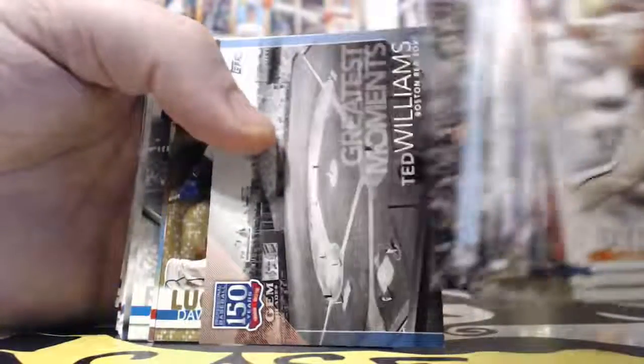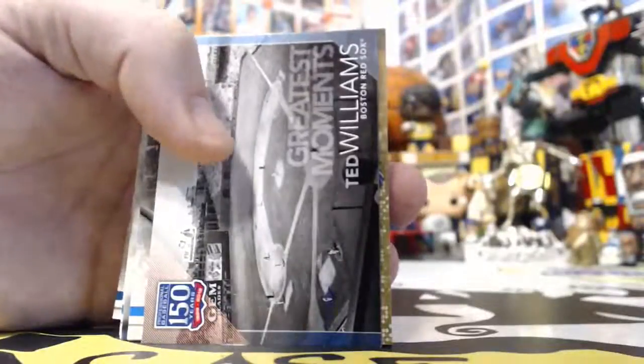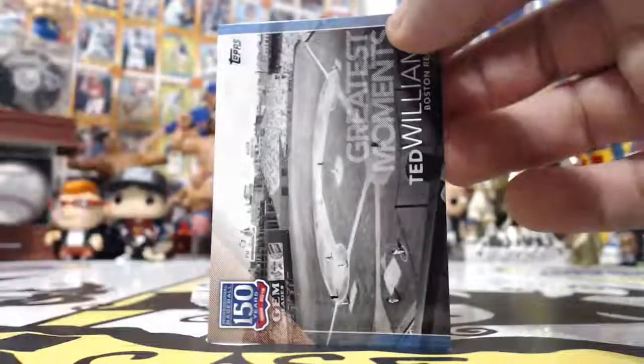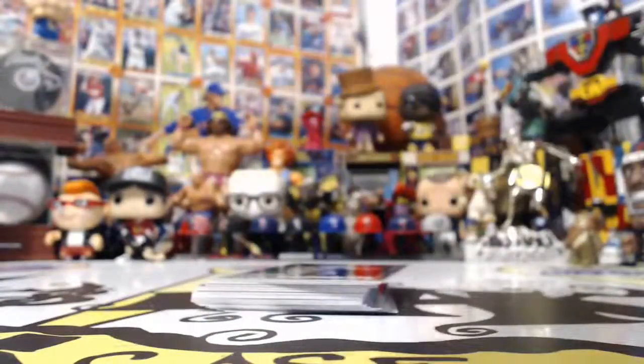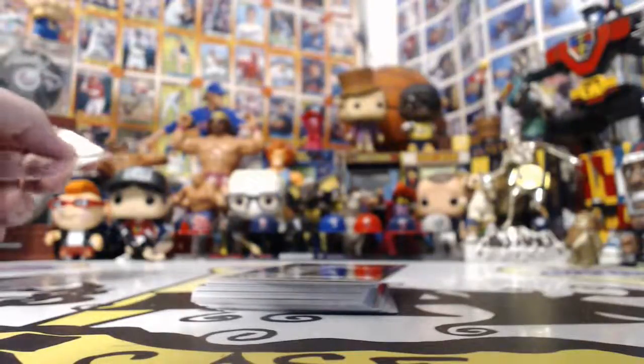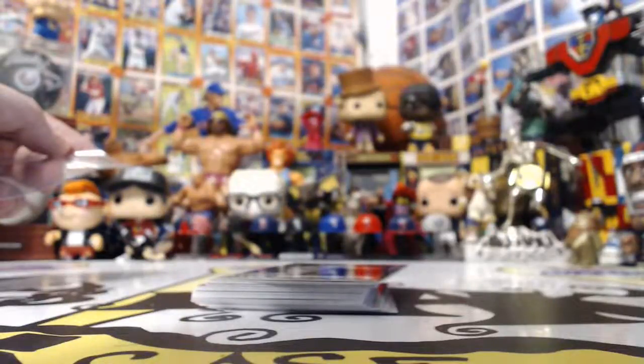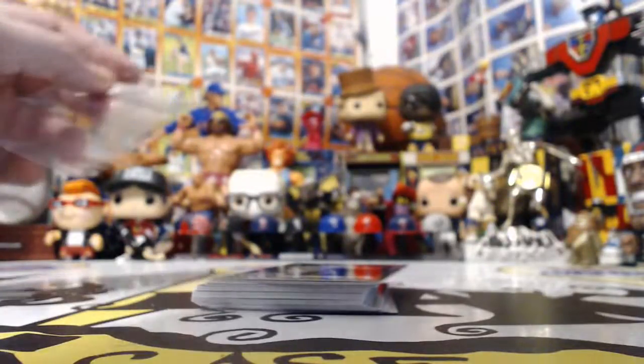All right, we got Ted Williams, Blue Parallel, Greatest Moments. That was the All-Star Game. What year was the 1946 All-Star Game? Pitcher Rip Sewell was instructed to throw his legendary Ephus pitch, a high arcing lob to Williams. Ted took a couple of hops to time it and launched the ball over the right field fence. The Ephus pitch.